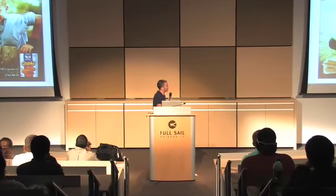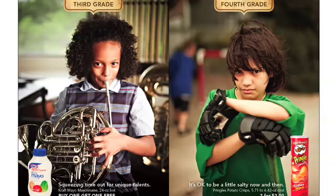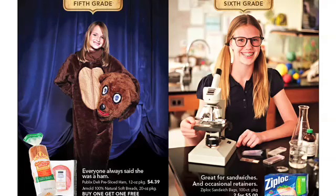Go through first and second grade. First grade shows bakery cookies, says homemade and wholesome, just like her. Second grade, little boy jumping the fence, all fired up and full of granola. She did a really good job on the copy. Third grade, squeezing time out for unique talents, playing the instrument. Fourth grade with the Pringles, it's okay to be a little salty now and then. Fifth grade, everyone always said she was a ham, and we're selling deli ham down there. Sixth grade with the Ziploc bags, great for sandwiches and occasional retainers. I don't know if you can see that mouth full of braces, but they're there.